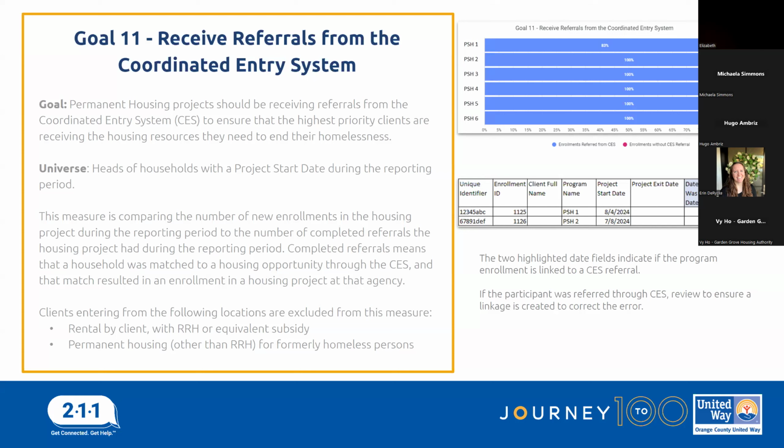We do have a question about what report can I run to verify my clients have been referred through CS by project. So we do have project performance reports that would be helpful to review. So there is a dashboard version and a details version. The dashboard would give you just a table and a quick snapshot of your agency data, and the details will break it down to client level data.